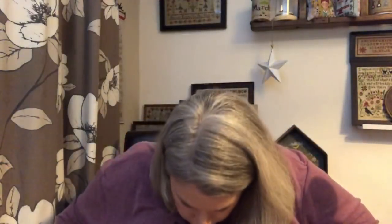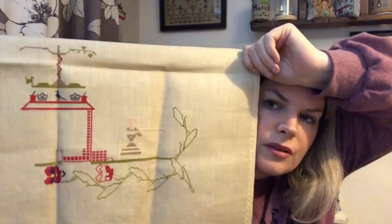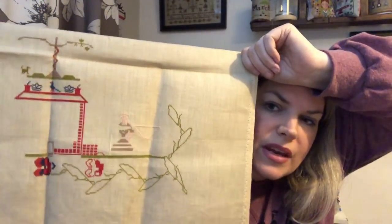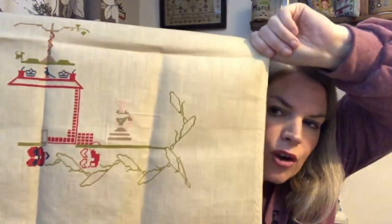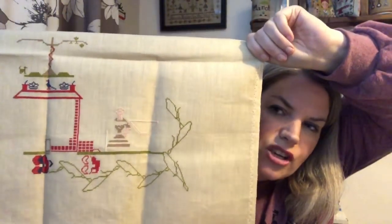I've started the house. I've got the tree. Is it a proper tree or is it just the... Yes, of course it's a tree. Of course it's a tree. With Adam and Eve that will be on either side of the tree, but I haven't put them in yet. And I've got a good bit of the border actually fleshed out, or the bottom corner of the border.